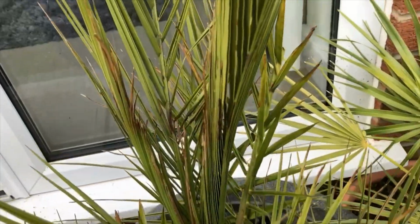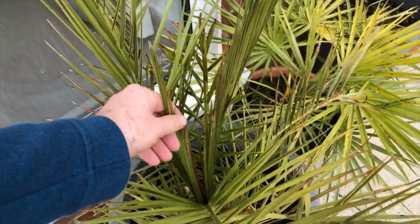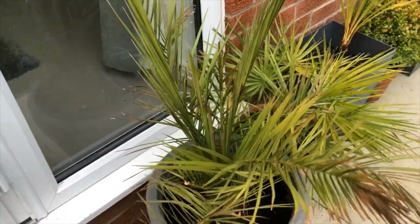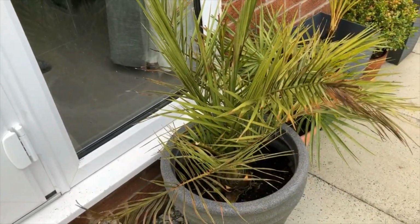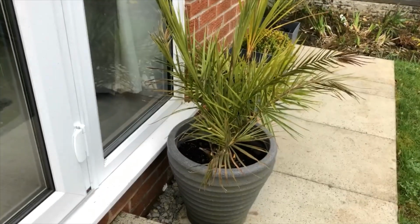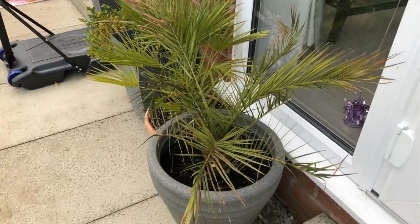So this one, you can see there's a bit of damage on the central spear, and I'm just going to give it a quick tug. It seems to be holding up okay, that one, so I think it's a really borderline year for Canary Island date palms, because that one seems like it might have survived. It's probably a bit early to say for definite, whereas that one there did not.